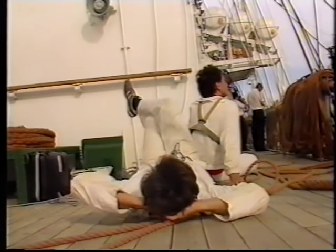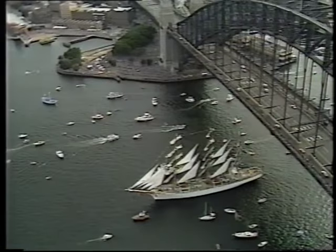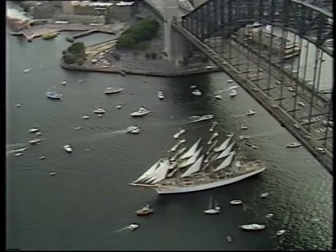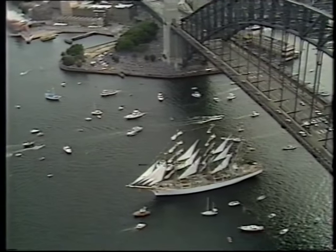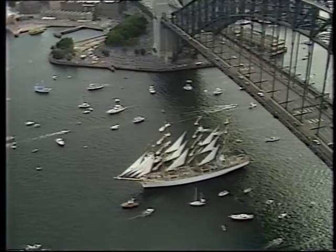There you go, there's a lot of activity on board the Dar Młodzieży. Hard work. It's a bit of a wait. I suppose they've been very patient, haven't they? But still, they're saying goodbye to Sydney, which is a sad thing for them, I'm sure. Do you know where they're going from here? Are they going home? I'm not positive. I believe they're going up to Brisbane, and then they'll continue their world tour. Yes.